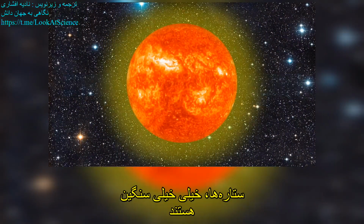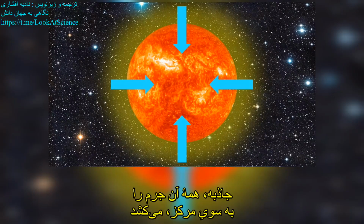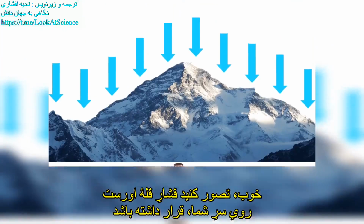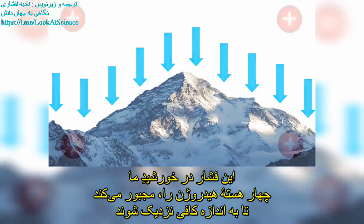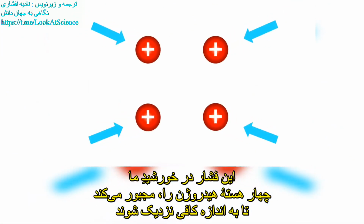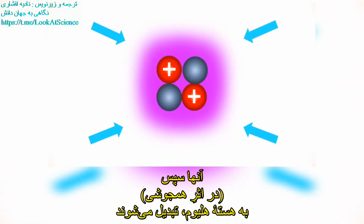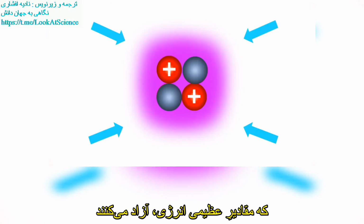Stars are very, very heavy. Gravity pulls all that mass to the centre, creating enormous pressures in the core. How enormous? Well, imagine the pressure of Mount Everest resting on your head. This pressure in our Sun forces 4 hydrogen nuclei close enough for the strong force to take over. They then fuse into a helium nucleus, releasing huge amounts of energy.